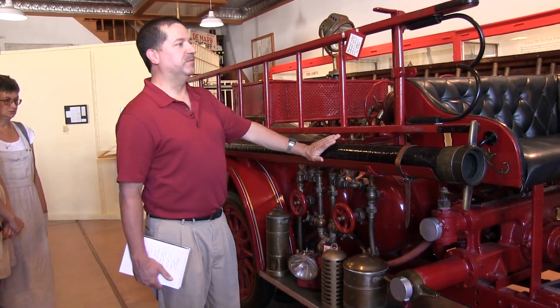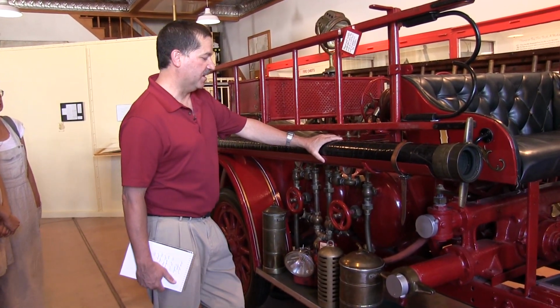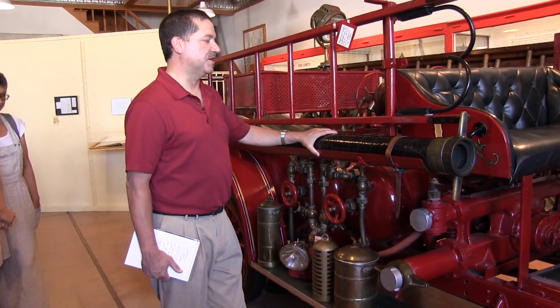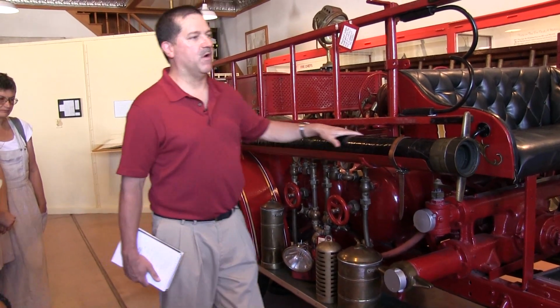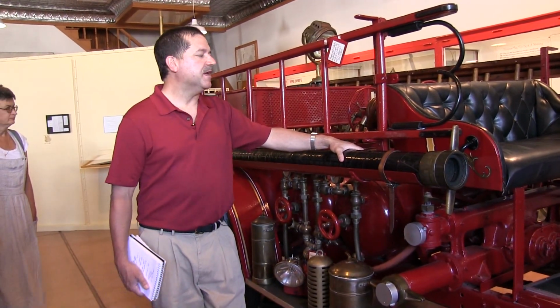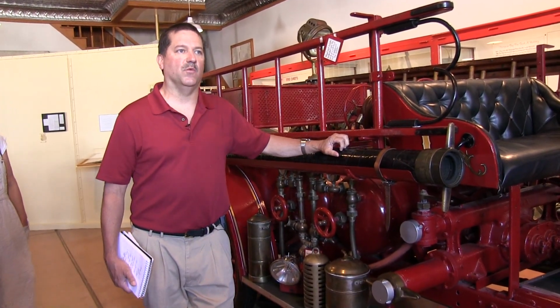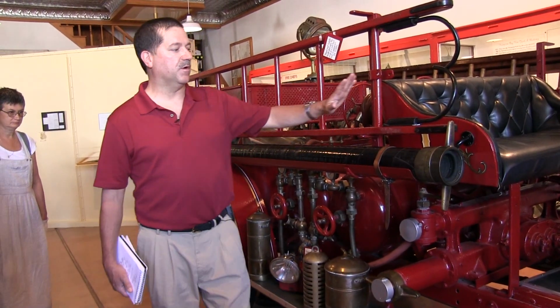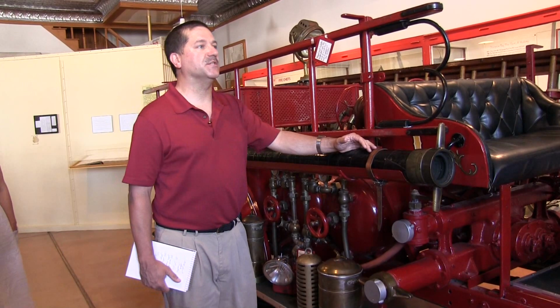This is incredibly unique to have a chemical pumper in a collection because most of them went away because they just were unsuccessful. Another big reason why fire engines are rare, and this is particularly true of the steamers, is the scrap metal drives of World War I and World War II. By World War I, the steamers were becoming obsolete, and by World War II, they definitely were. And faced with the massive metal demands of the wars, a tremendous number of fire engines were scrapped when they became obsolete.